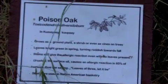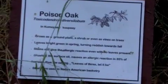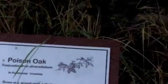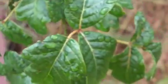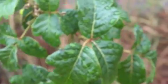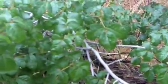Well, along the trail they give you some really good markers of the plants that are growing. As you can see, this one's poison oak. So I'll give you a close-up view of poison oak. And again, it has 1, 2, 3 leaves on it. So that's what it looks like. You can always tell, for the most part, if it's got 3. It's not a friend of thee. So that's what poison oak looks like.